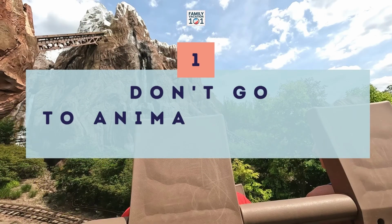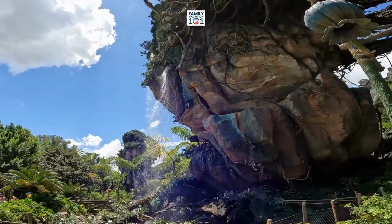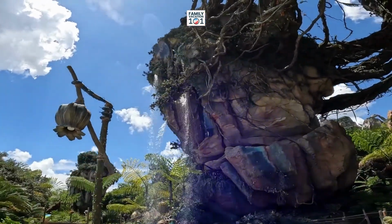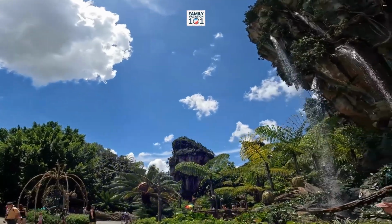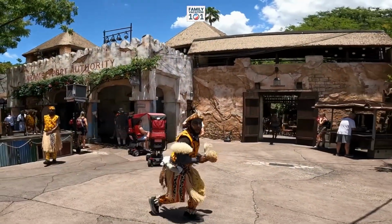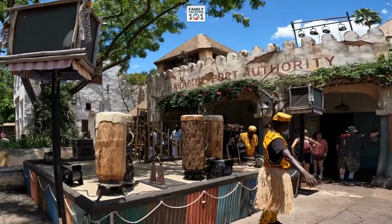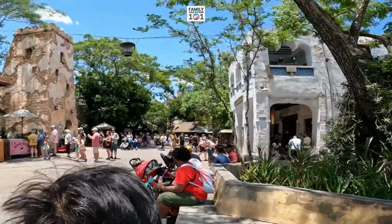Number 1. Avoid Animal Kingdom when it's really hot. Animal Kingdom is different from the other Disney World parks because it is mostly an outdoor theme park with very few indoor air-conditioned spaces. Most of the attractions at Animal Kingdom are outdoors. It's extremely uncomfortable to go to Animal Kingdom when it's hot. Trust me, it can get unbearably hot, like sweating profusely hot. To make it worse, there aren't many shaded areas in Animal Kingdom.